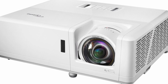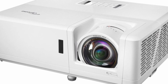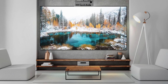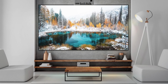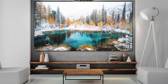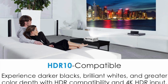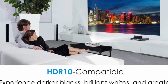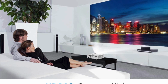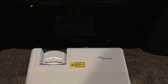While it's a 1080p unit, the GT1090 HDR includes a 4K image and boasts HDR10 as well as HLG high dynamic range compatibility. Connectivity is top-notch with dual HDMI inputs, VGA in, VGA out, and USB. It's 3D compatible and touts vertical keystoning. Although the GT1090 HDR rocks high dynamic range and can accept a 4K image, it's downscaled to 1080p. Native 4K would be nice, particularly at almost $1,500.